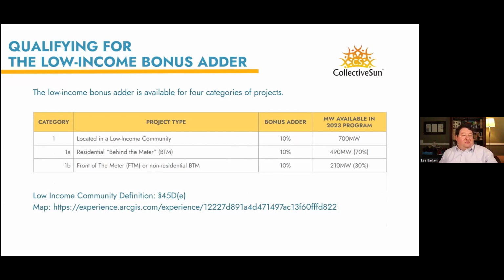Just to make things interesting, they made a change in the final regs and said, okay, category 1, we're going to split that up even further. So that's the 700 megawatts we talked about. Well, 70% of that is going to go to residential customers, what we call behind the meter residential customers. That's 490 megawatts, still a 10% bonus adder. The rest, the other 30% or 210 megawatts per year, gets a 10% bonus adder, but that's going to be for projects in front of the meter or non-residential.